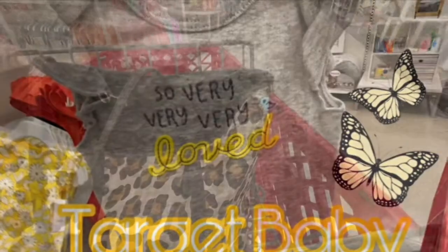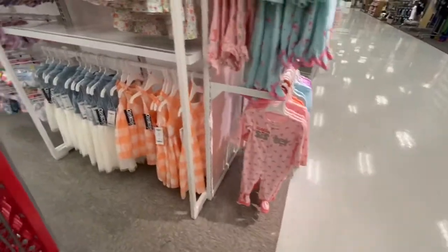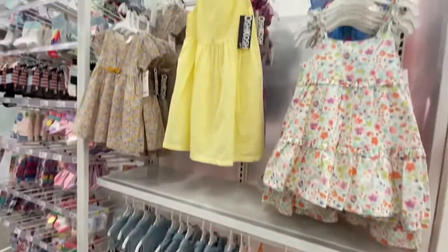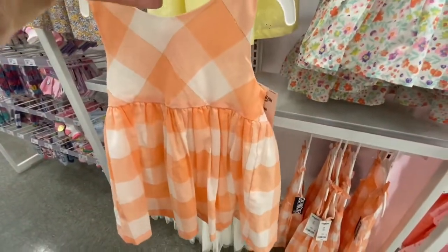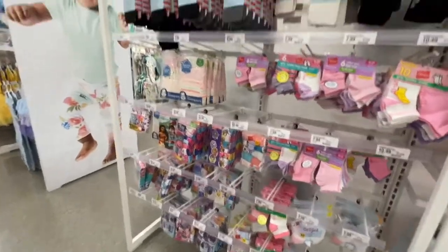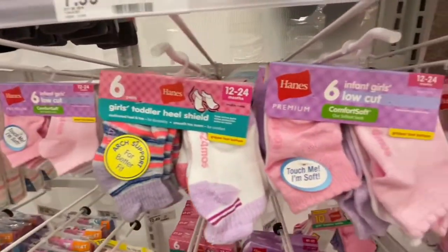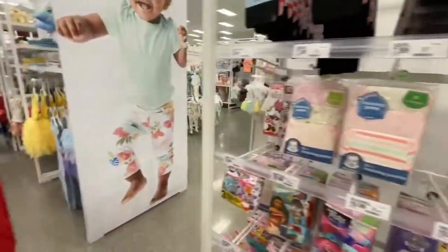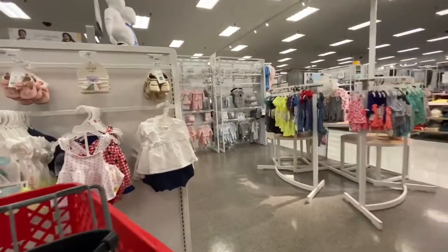So I'm going to show you some of the baby stuff at Target. I had to buy something for a baby shower. Right now I'm in the toddler section because I didn't realize that it was not the baby section, because I'm not used to shopping in the baby section. But in the toddler section, they had some super cute things as well. So then I made my way over to the baby section.